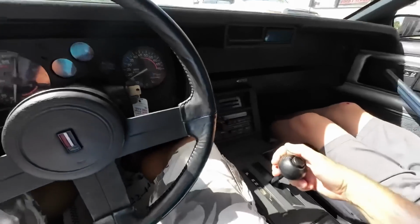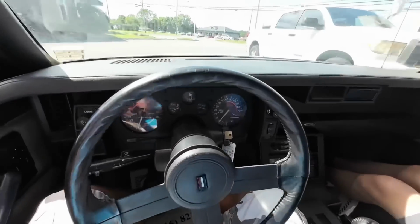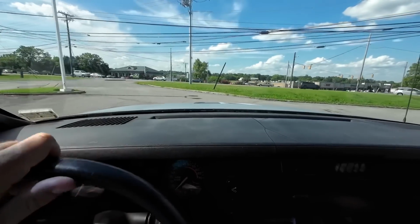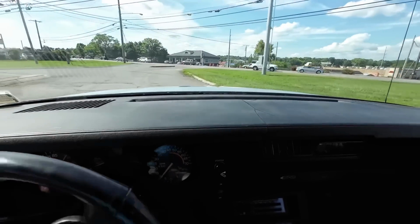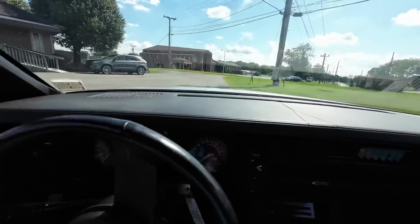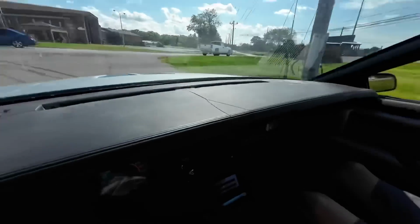Just idled up to like 1500 RPM. I don't know, that's gonna have to be adjusted out. A little bit of an idle issue there. But we let them know, don't we, boy?